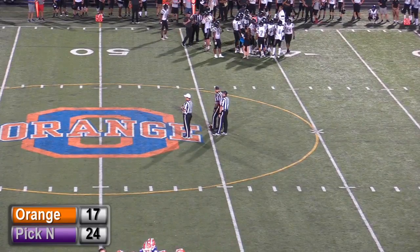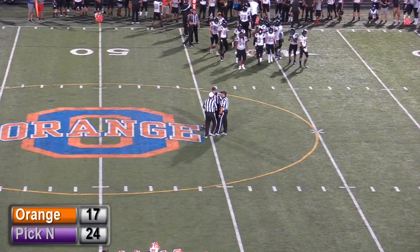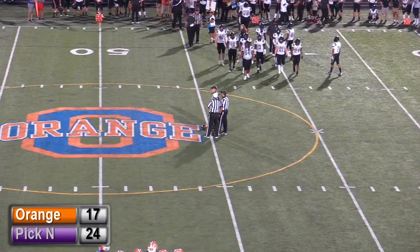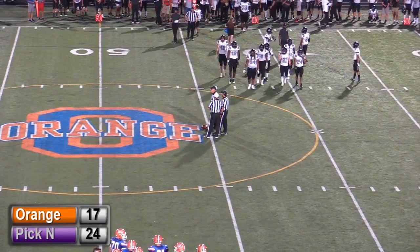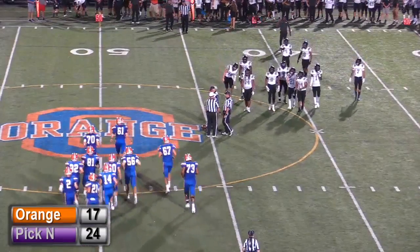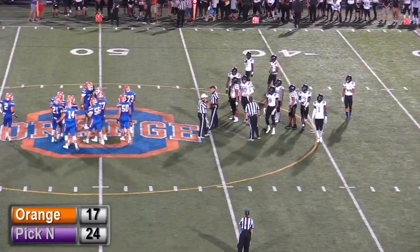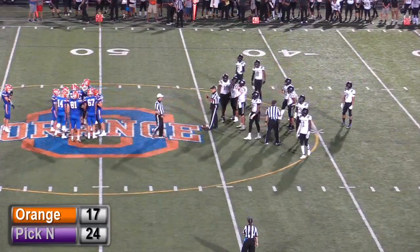Right, so kind of was hoping to maybe try that middle. We've had some success in the middle of the defense, and Pickerington North has shown great speed. So that fires them up, and now they have the ball at their own 48. And it looks like Sawyer's coming in at quarterback. They're going to try to get a knockout punch here, potentially, with Sawyer at quarterback.